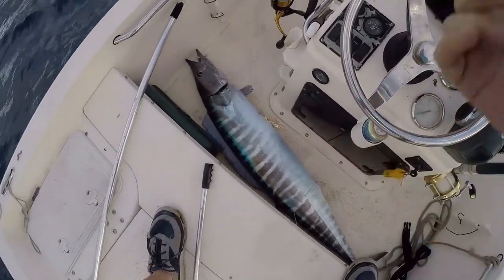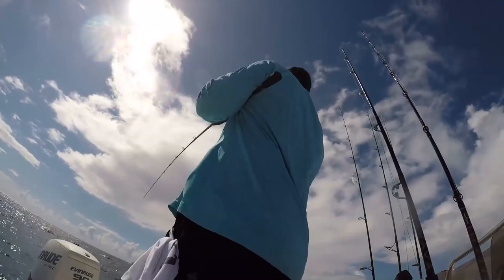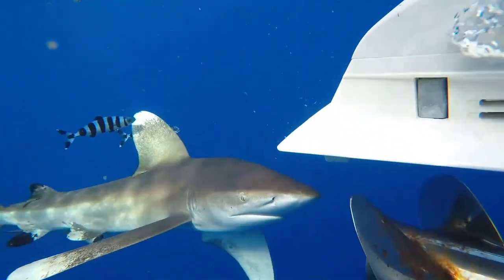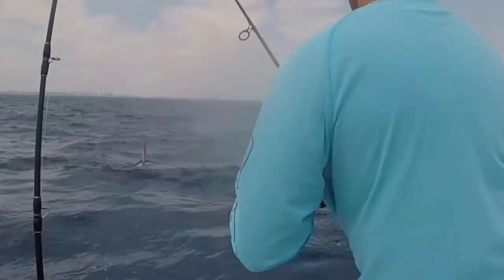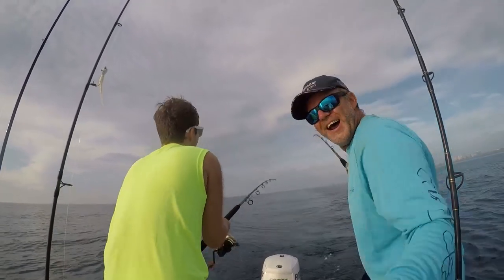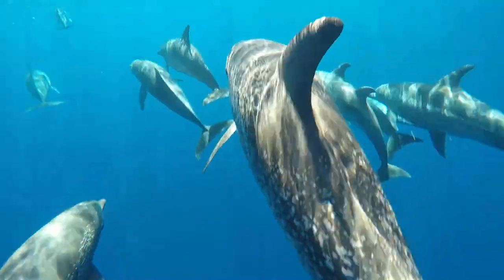Wahoo in the boat, baby! That kingfish right there. I mean, you talk about epic fishing days. Yeah! Nice bull dolphin right there. Double header! Woohoo! Look at that mother snapper!